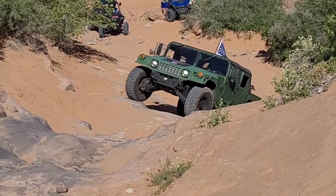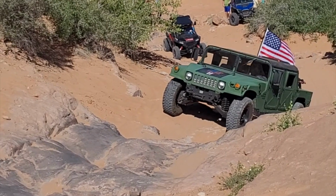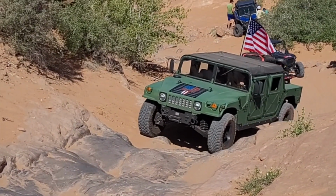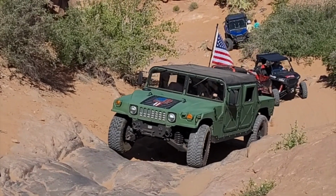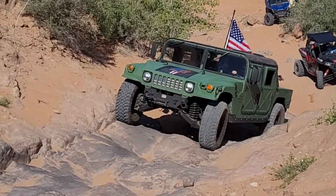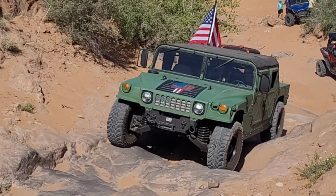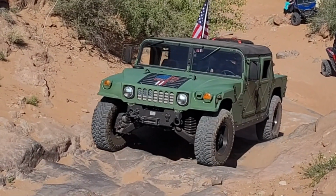We did this trail in mid-May, and it was a gorgeous day. Highs in the mid-80s, blue skies. Going up the switchbacks, you have beautiful views of the Colorado River below. And then once you get to the top of the mesa, you've got awesome views of the La Sal Mountains in the distance and the rest of the Moab Valley below.